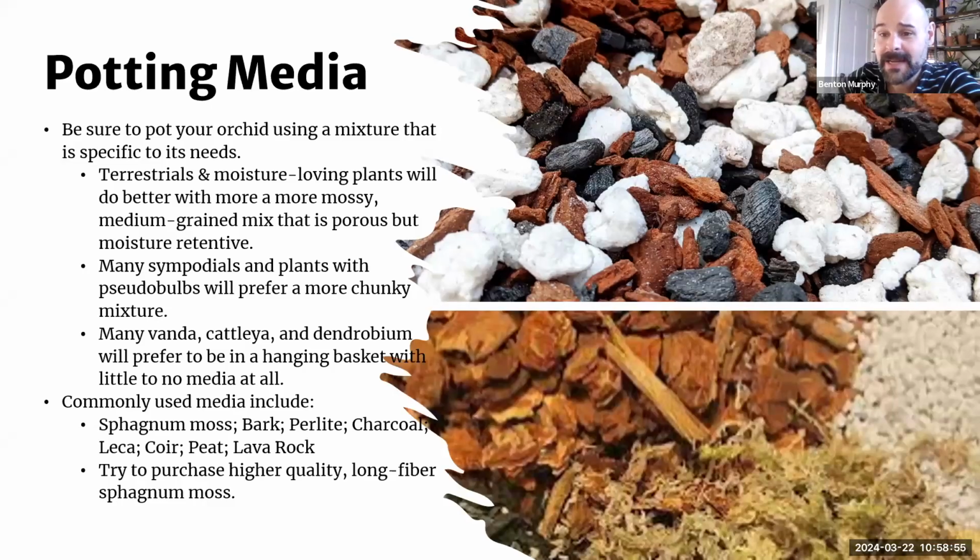From a potting perspective, the media of the pot should be really derived from the needs of your specific plant. So again, know your species. Terrestrials and moisture-loving plants will like a little bit mossier or a lot more sphagnum moss in that mix. It should be porous and allow for moisture and water to run through it, but there should be some element of the potting media that will allow for moisture retention.